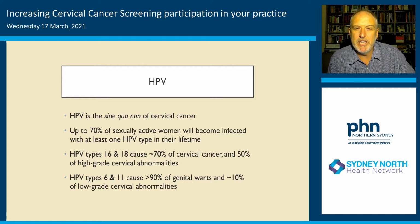The thing is that over 70% of sexually active women will become infected sometime in their lifetime. And when I see a patient with HPV, I'm always straight up saying to them, well, look, welcome to the human race. You get HPV. That's it. Don't worry about it. You're unlucky if it persists, and that's what it comes down to, because a lot of them do go away.